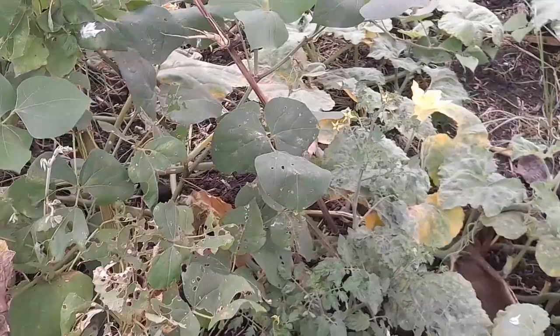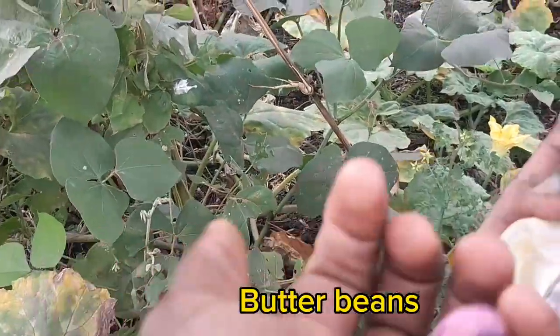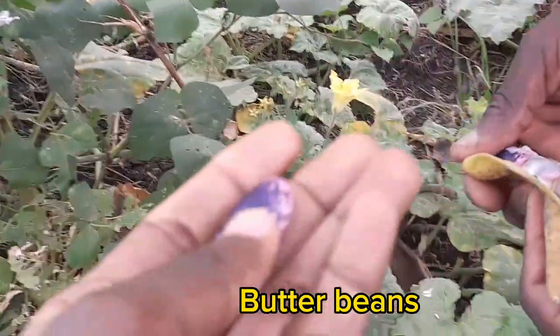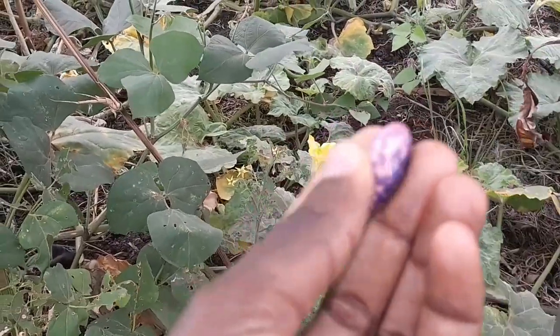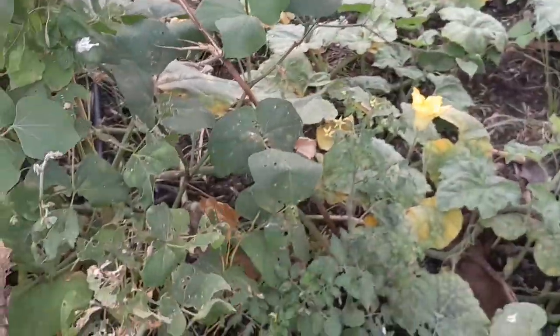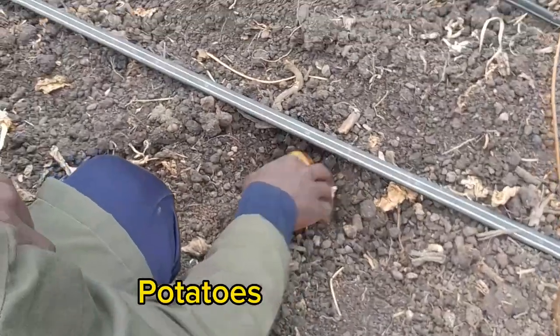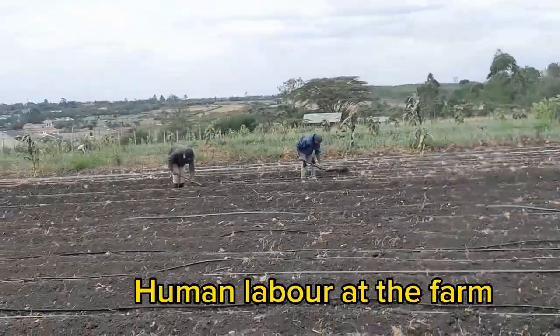I just learned that there are two types of butter beans. This is what we came up with. Is it? So it grows that big. And this one is purple, and there is purple and there is white still. Oh. Yes. So the types are different. This potato is being planted. So we have macadamia on that lane.